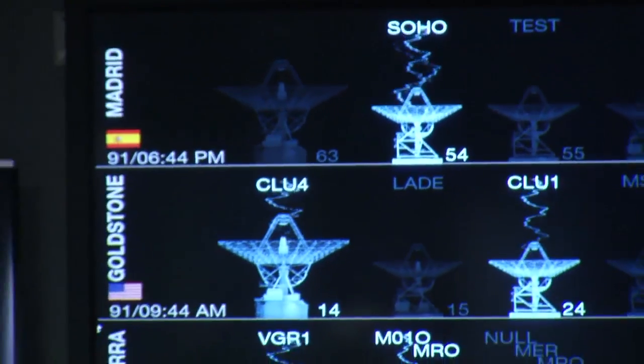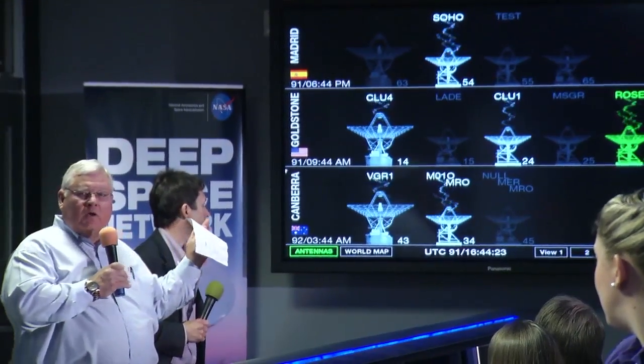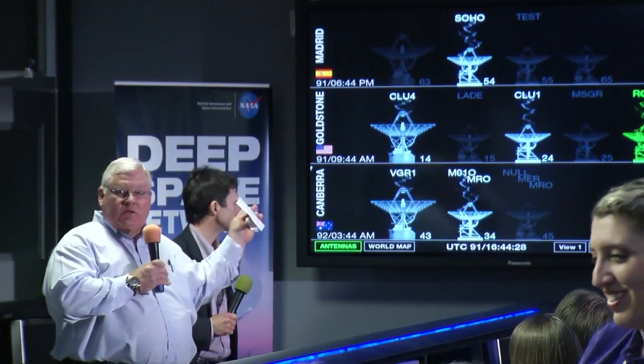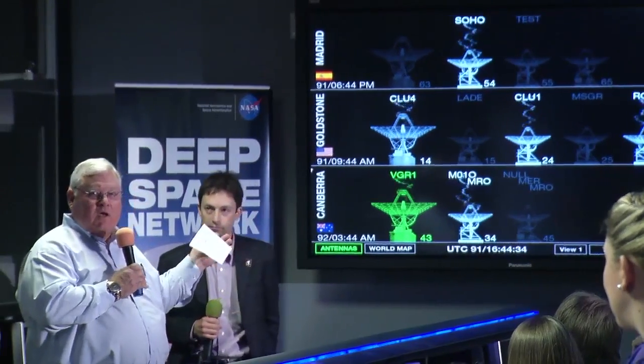DSS-34 down in Australia, that means we're tracking two spacecraft at the same time at Mars. They're sharing the link. Only one can be uplinking at one time, but both are downlinking at the same time. And this display is available from the web. Anybody can have access to it.